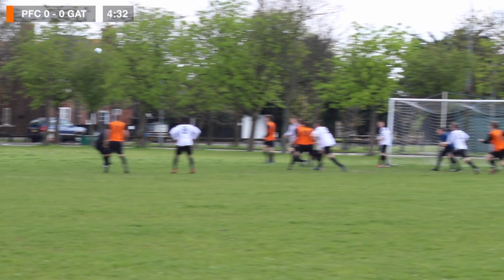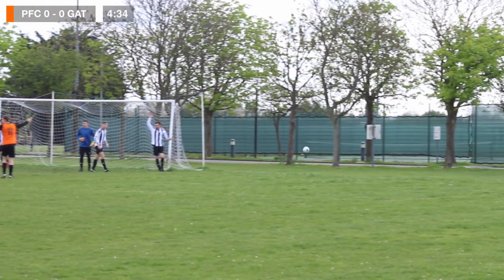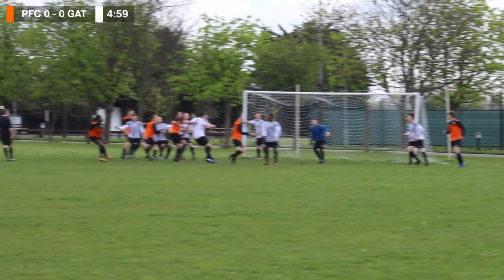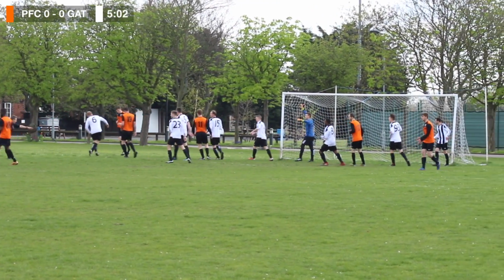Corner's taken by Luke on that far side. Looks like Mike's going for it, but number 15 gets his head to it, and that is another corner on this near side now. Knowles is there to whip this one in, and it's towards the back post this time. Elliot gets his head to it, but that is out for the goal kick.